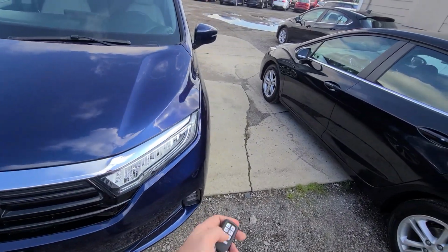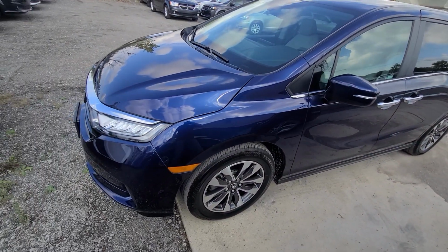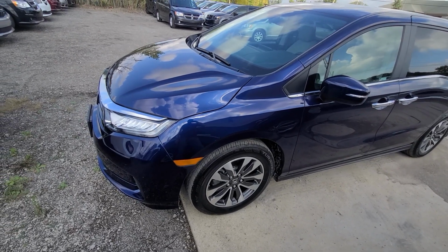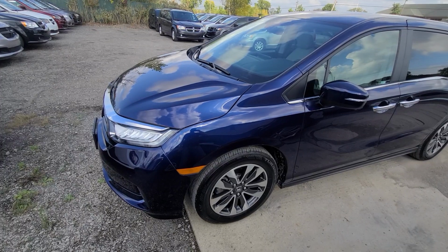As you can see, showroom-like condition. Vehicle has a rebuilt title, that's all we sell. Hardly ever do we sell a clean title car, and when we do, it still has some kind of history.